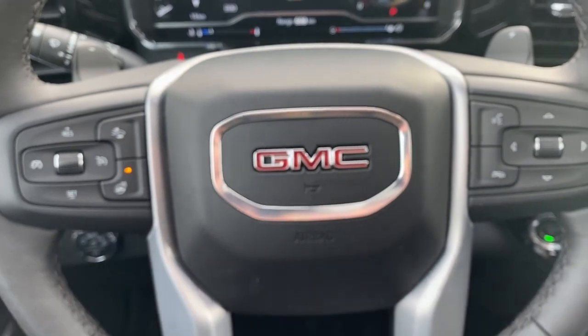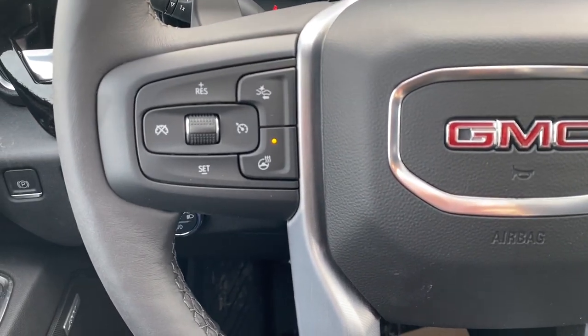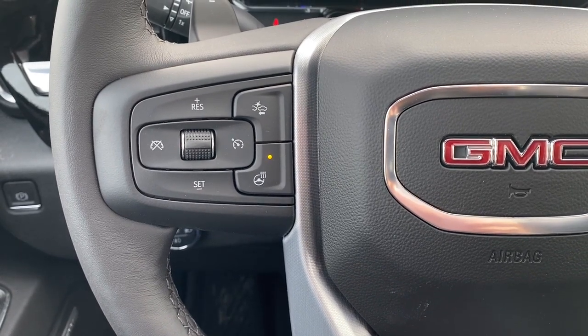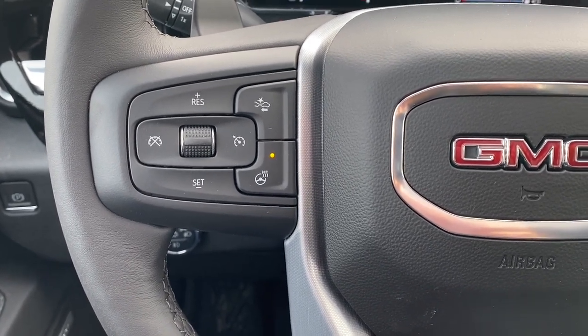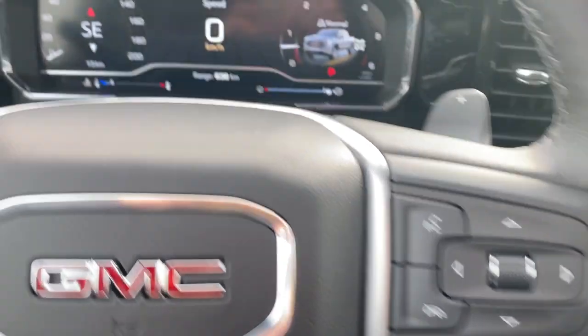Next, I'll hop in and we'll take a look at the leather wrapped heated steering wheel. The left side having our cruise control buttons with forward collision alert and the heated steering wheel button. To the right are the audio and Bluetooth controls.